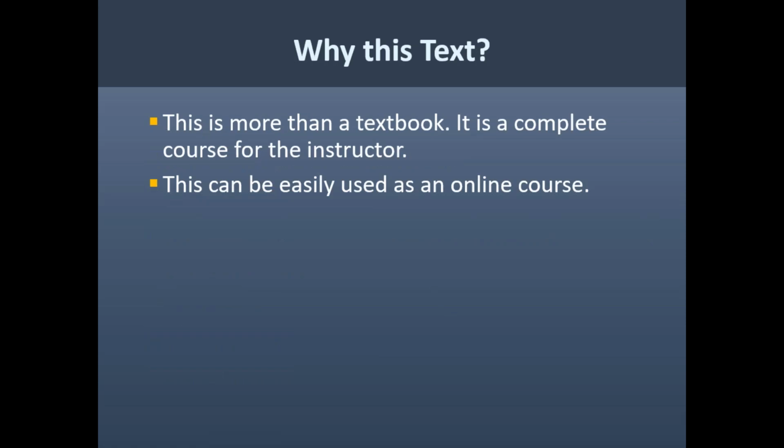All right, so why this text? I think that this is more than a textbook. Obviously, there's a lot to this textbook. It's really a complete course for the instructor. And you've got everything that you need as an instructor.